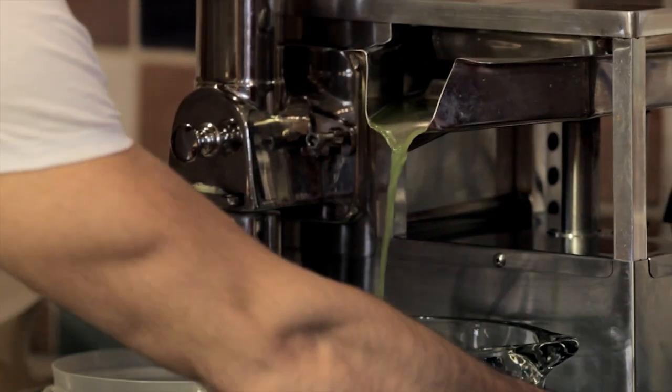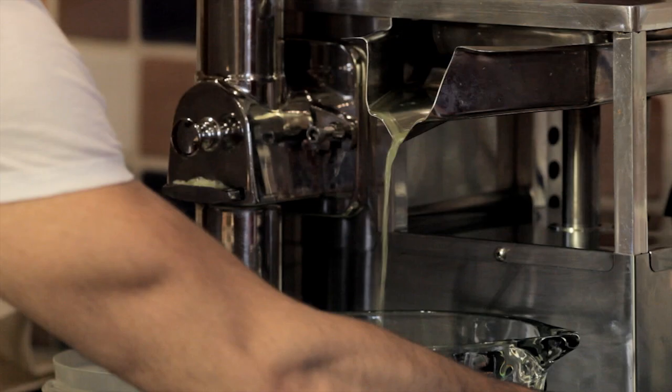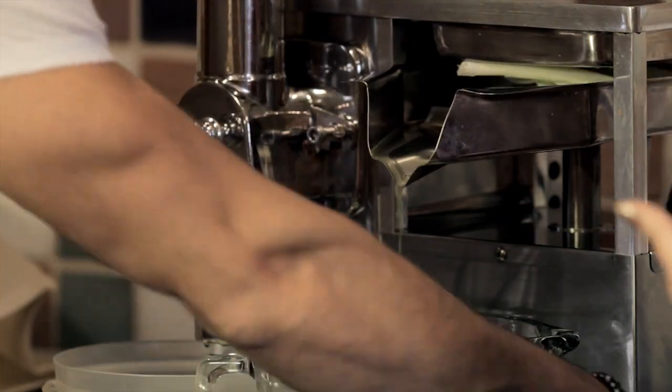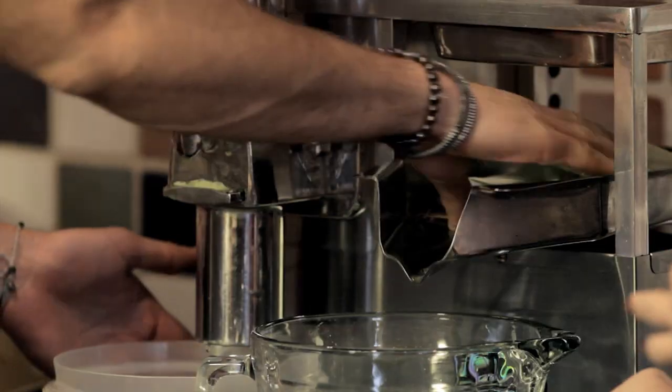Wow. Here comes our beautiful green juice. That is absolutely amazing. So you see it's just cleaner, like less pulpy. It's more aromatic. Right. Yeah. And it has taken every bit of juice out of the apple and the celery, and it's just pressed it into there.